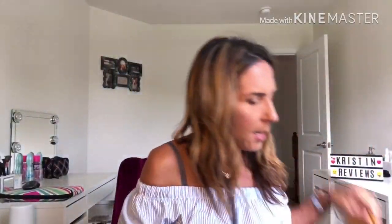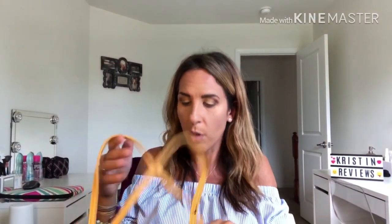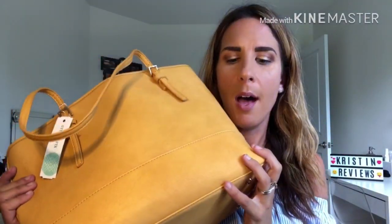This bag is really cute. I'm not sure how durable it'll be. I have to see if my computer will fit in here. Oh, cool, I just noticed this, it has this little extra pouch here. So I have to see if my computer will fit in here. For $44, it's really not that bad. So we'll see, but I really love mustard. It's like one of my favorite colors.